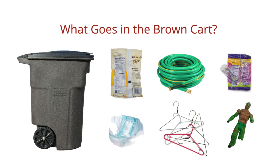When we try to recycle foil, it does not melt properly and it can actually stick to all of our machines. So it's a really, really big problem. So that's why we ask that you throw chip bags in the trash.